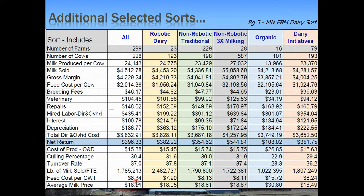Feed cost, $8.34 on average, $7.90 in the robotics, $15.72 in the organics, and then obviously average milk price, $18.81. Organic herds last year showed $30.80.